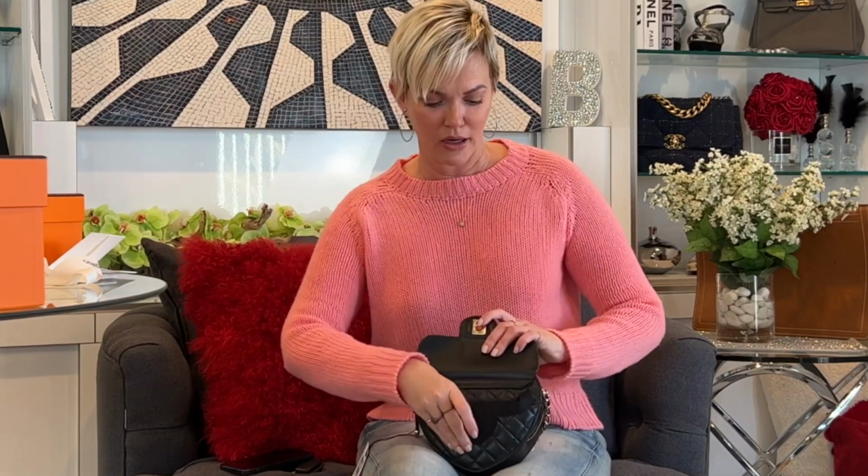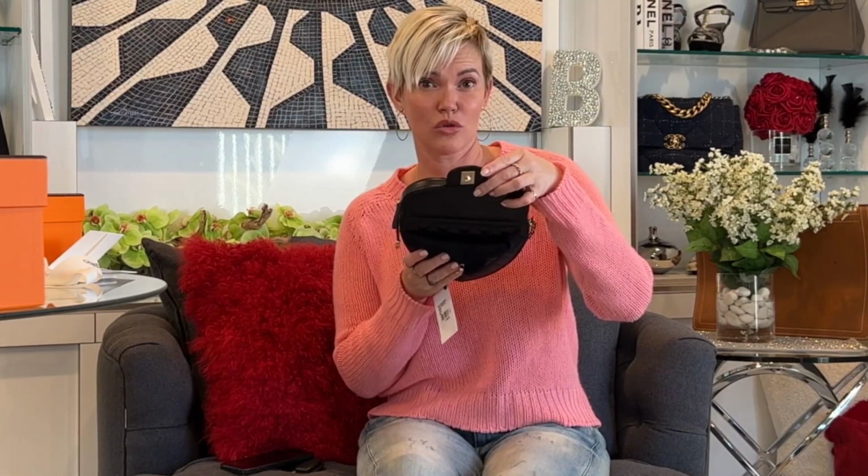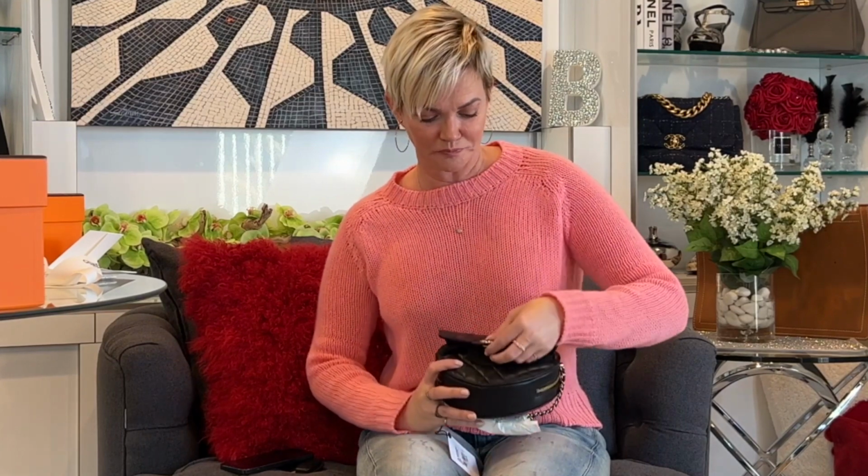So this would be about the Max, again, that you're going to get in the front. Maybe a couple of credit cards in here. The pocket stretches about 1/2 inch. So you can see here, that's as much as it will do. So how do you get your phone in here? Well, we take the stuffing out.